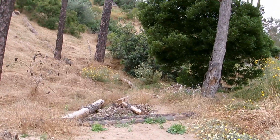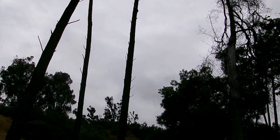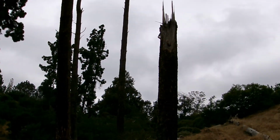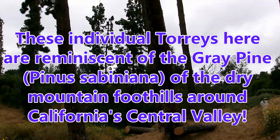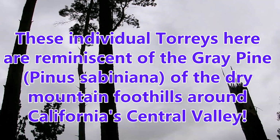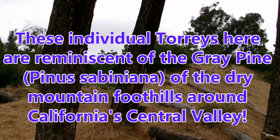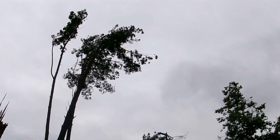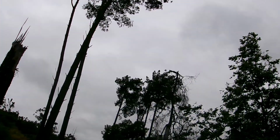But what I'm looking at here is, at first sight, somebody might mistake these for gray pines, just judging by the way they're growing. They do look a lot like gray pines the way they're growing here in this little spot. Very tall, upright, but also kind of slouched to the side a little bit and very, very sparsely crowned. So these are very much like the gray pines, Pinus sabiniana, that you find rimming around the foothills and lower mountains of the Central Valley.